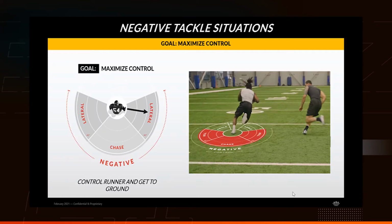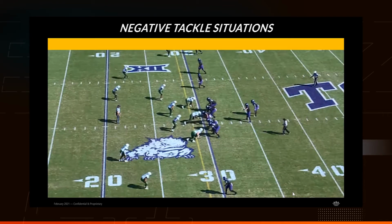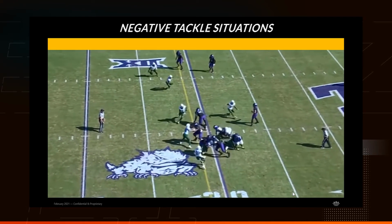In negative situations, we have two tackle types, which are lateral and chase. The goal here is to maximize control of the runner and get him to the ground as efficiently as possible. This is because the tackler no longer has the ability to knock the runner backwards and maximize power. Here's an example of a negative situation where the highlighted D lineman makes a lateral tackle going down the line of scrimmage.